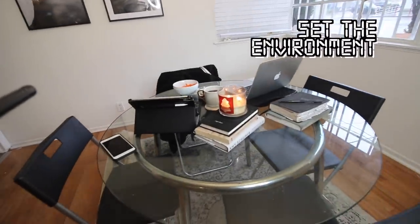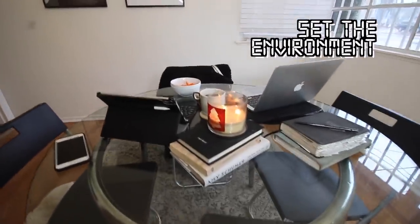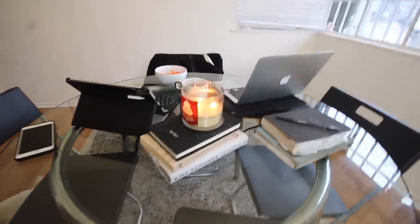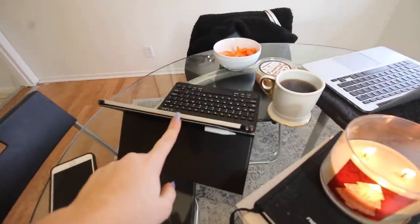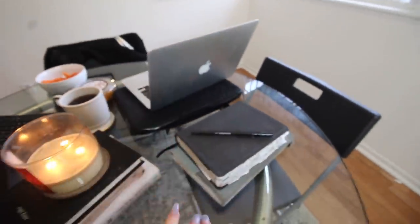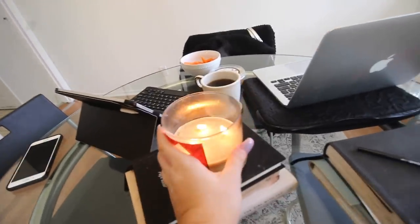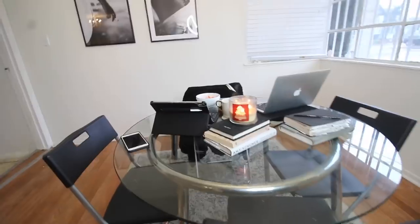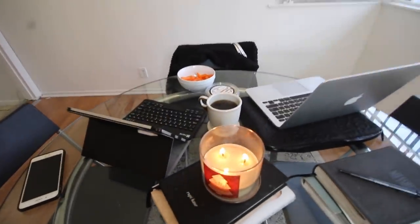Okay, so I'm a person who's really, really big on environments, and environments just affect me so much. So I set this up. I have my iPad Pro. I use this a lot for school, a lot for just my calendar. You guys will see textbooks, stuff like that. My snacks, my laptop, books that I might need, and then a candle. I always have to have a candle lit. Candles just put me in a really good mood. I need the space to be clean and just ready to go, and this is the space for me.